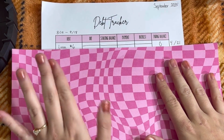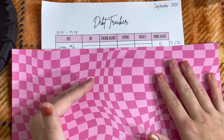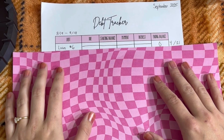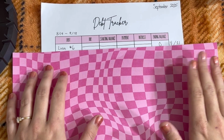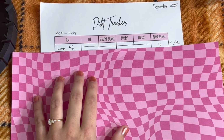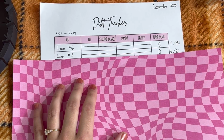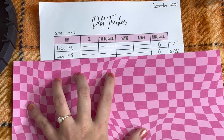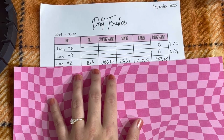The other most common method is the avalanche method, and that's usually with interest rate. So you do the highest interest and then go down from there. But I like to do it this way. I don't know, it makes the most sense in my brain and I feel more accomplished. Sure, it doesn't save me as much money in the long run, but I like it better this way for right now. Maybe in the future we'll try the other method, but for right now, I like the debt snowball method. Loan number 3, then, we paid off 2 months later in June, right? April, May, June. Yeah, June. So super exciting there to have that second one paid off. So let's now get into the actual loans that we are tackling, starting with loan number 2.